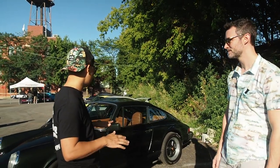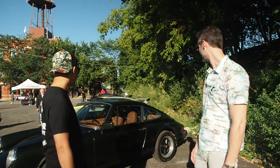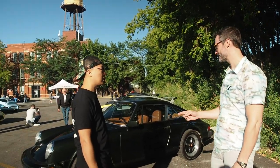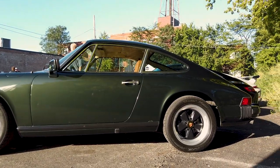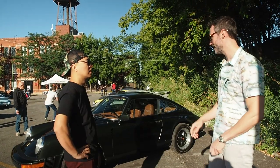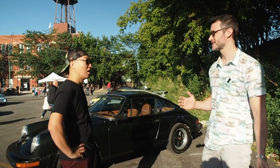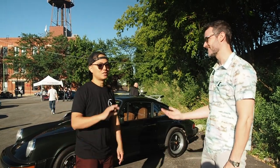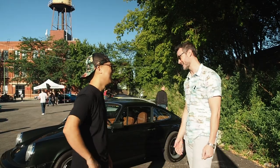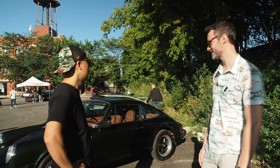Man, beautiful. And you've got it classically set up, looking great on the Fuchs. Yeah, those Fuchs are actually from an 86 Carrera. It came with some BBSs that were a little small and didn't look quite right, and I found these on Craigslist for like $600, 8 years ago. Timing is everything. I thought they'd fit, they put them on, and it just worked out. So they stayed.